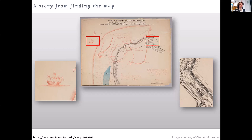There were no architectural drawings, right? There are all these engineering drawings of what's going on here. So the thing to remember is these were not collections of maps for a library, even a personal library. These were an engineering firm's working documents.